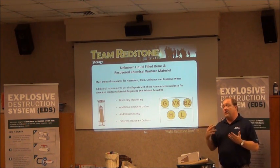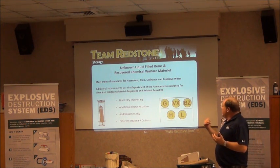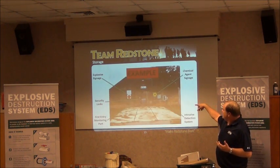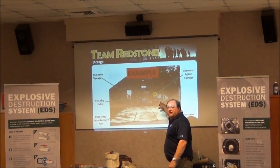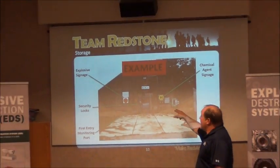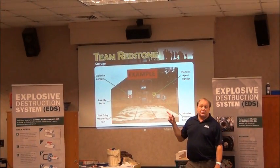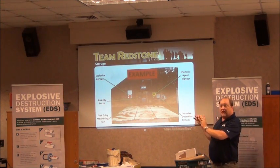Additional security measures also. We have to have access to roving guards. If we, and I'll hit on it on the next slide. Go ahead and hit the next slide. You can kind of see intrusion detection here. We've got lighting, a telephone, chemical. H is the symbol for mustard gas. So if you ever see the circle with the H, that means that location is storing mustard.